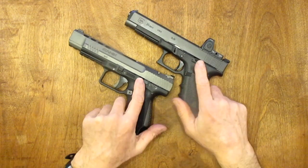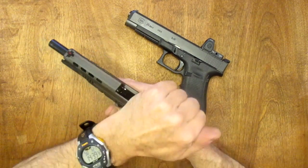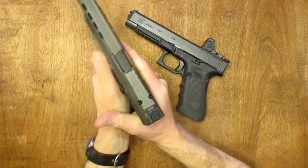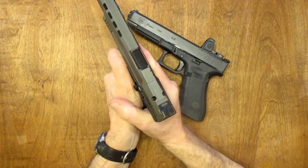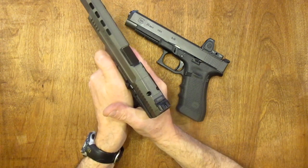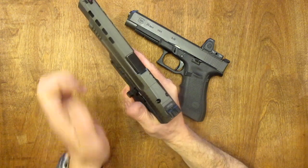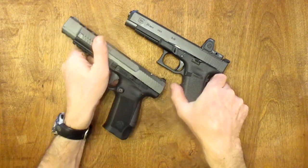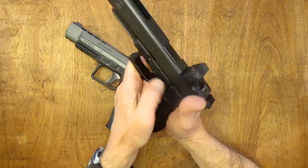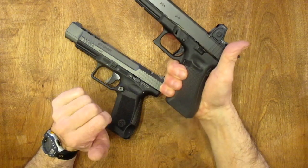Let's move up to the slide release. I hate the slide release on the Canik. Why? Because when I shoot, I put my hands like anybody else this way, and I have a tendency to push up on the slide release. So sometimes my slide will lock up and I still have a full magazine. On the Glock, this does not happen. The hand will be far away from the slide release. So the slide release is a lot better.